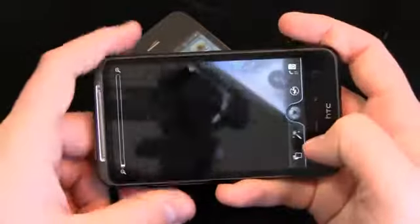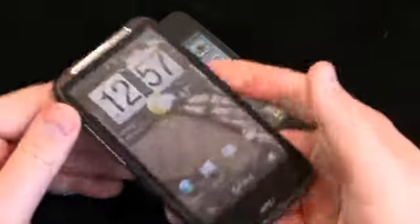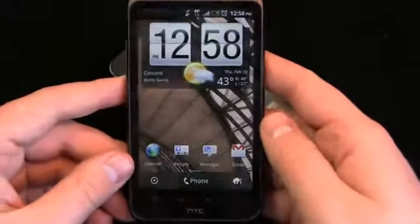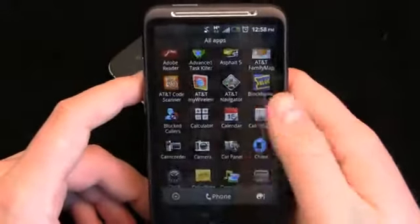Video camera equally decent. Not going to replace your home camcorder, but as you saw in the 720p video test I did when I was in New York City for the Sprint event, it's very good. The image quality is very good. The sound quality still needs some work.